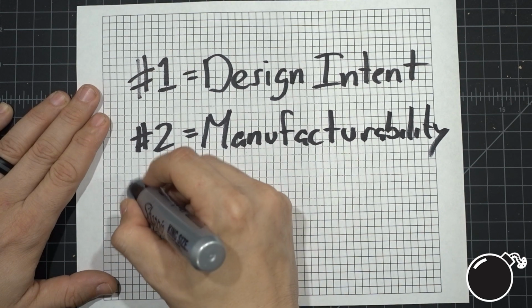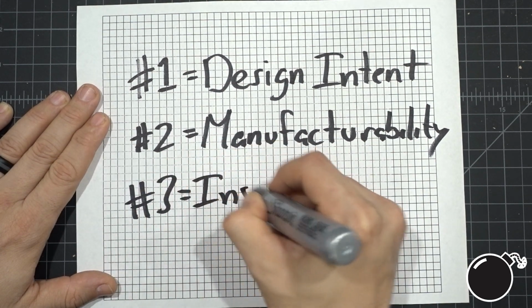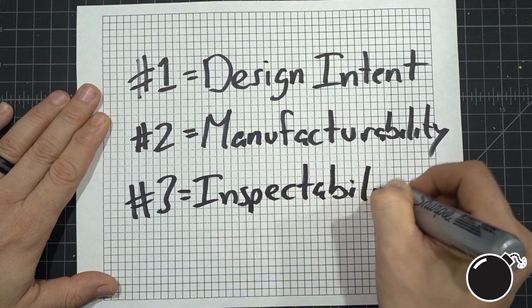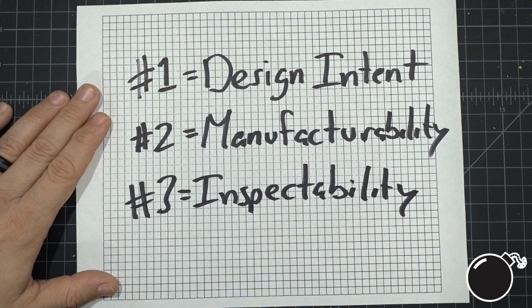And third is inspectability. You need dimensions on the part that are inspectable. One of the most common things that I see people do is dimension to the center line of a part. And while that is possible, it's usually not useful or actually needed. You can usually dimension just as well from the edge of a part and tolerance things appropriately so that things work.